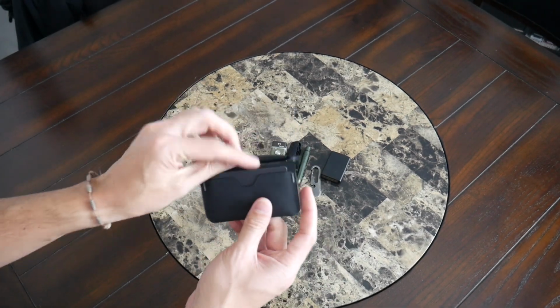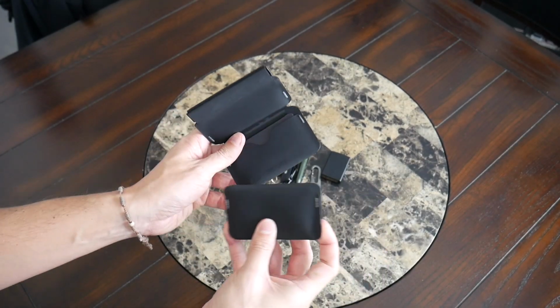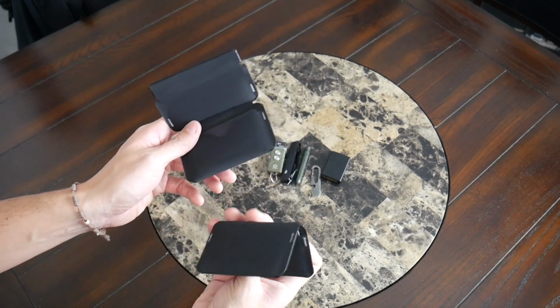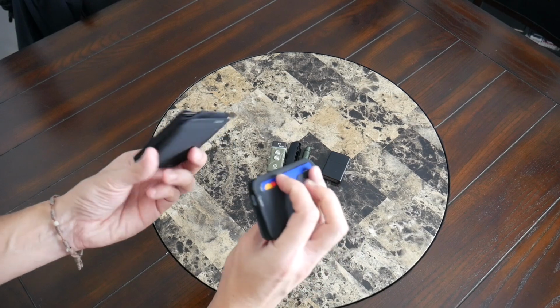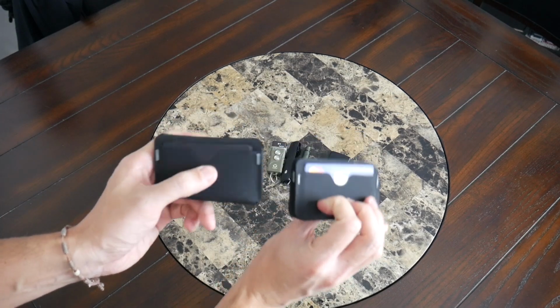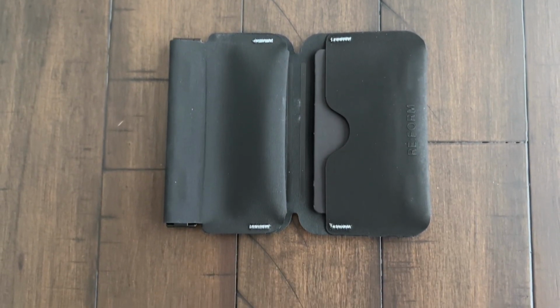And then on the inside, you have a couple of different slots. There are two models of this wallet. I was sent both of them to test out. One of them has some additional slots on the inside. They both have the same quick access pocket on the outside, but one of them actually has a coin pouch, which is becoming more and more rare these days.